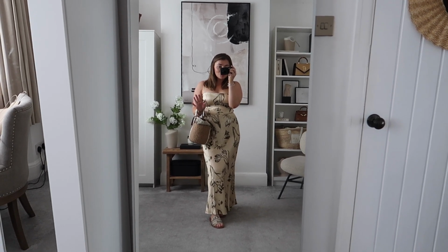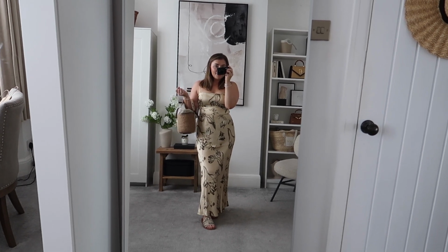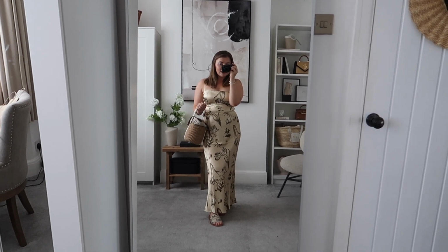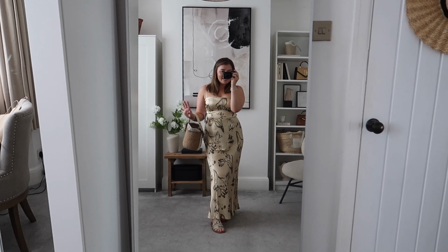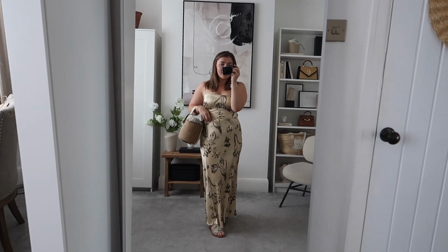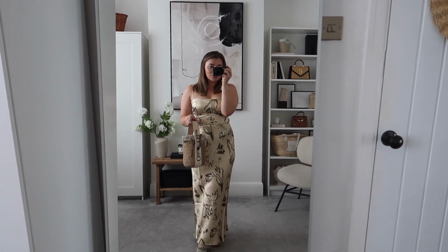But you don't have to just wear this for holiday. I know I keep talking about my holiday in the south of France, but add a black jacket, maybe some black heels and a little black bag, and it's definitely more of a London city evening look. I feel like there's so many different ways that you could style this, but again, it fits perfectly. It's such a gorgeous size.